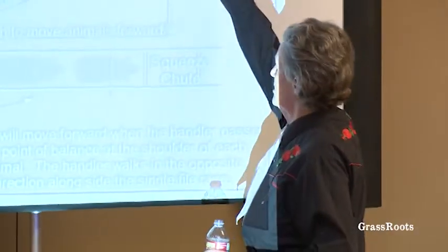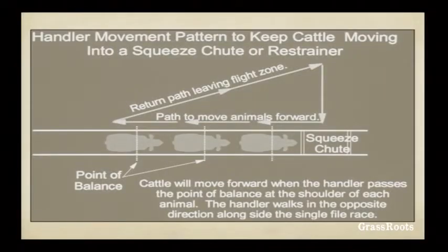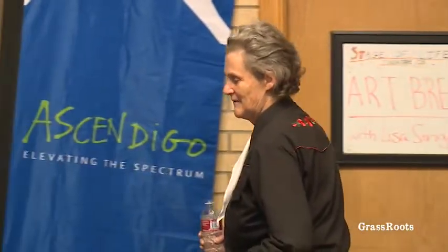Now here's a handy way to get them to go forward in the chute, where you just step forward, quickly walk back by them. It's kind of a quick movement. I was teaching some students yesterday from the Hereford Association how to do this. And if they're lined up here, I said, you got to just step forward and make a decisive movement. There's a confidence. And also, bigger guys tend to get a little more attention, but there's a confidence. And animals pick up on your confidence. Are you afraid of them?